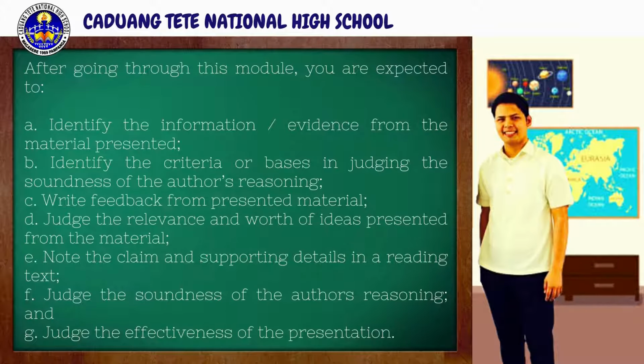After going through this module, you are expected to: Letter A, identify the information or evidence from the material presented. Letter B, identify the criteria or basis in judging the soundness of the author's reasoning. Letter C, write feedback from the presented material. Letter D, judge the relevance and worth of ideas presented from the materials. Letter E, note the claim and supporting details in the reading text. Letter F, judge the soundness of the author's reasoning. And lastly, Letter G, judge the effectiveness of the presentation.